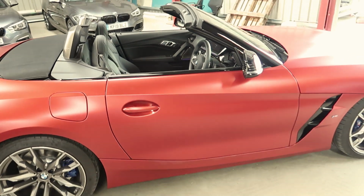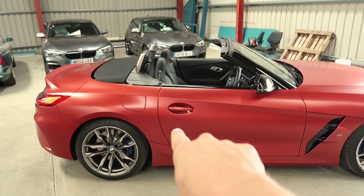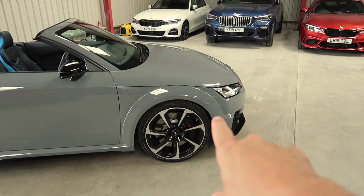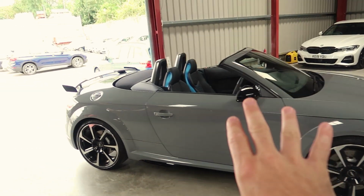Right, I think we should head out in the Z4 M40i first, because I've been in this car for the past 3 or 4 days and done quite a few mixed miles in it.